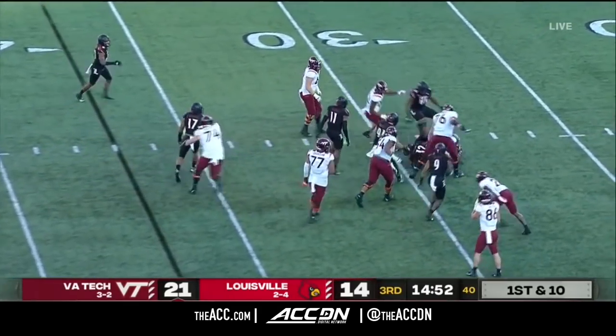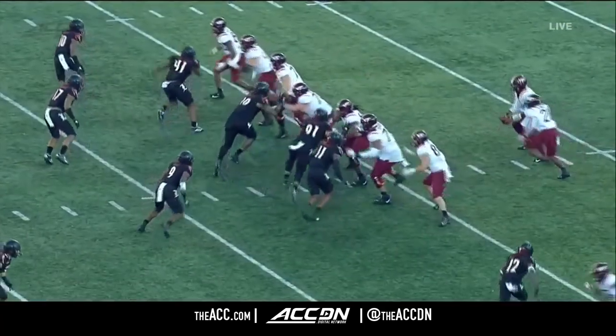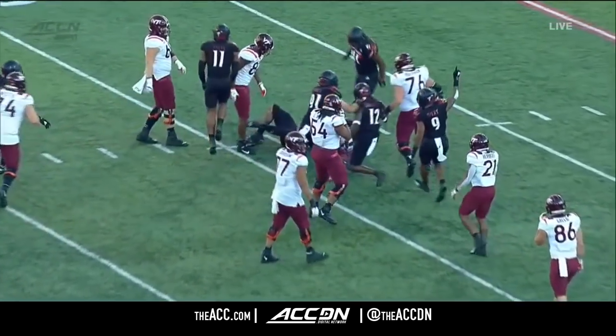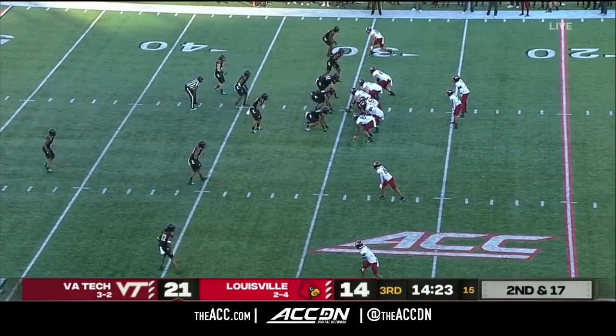Hendon Hooker, who wants to throw. Pressure coming, and he'll be sacked. Dorian Etheridge. The secondary on the corner blitz at the bottom of your screen. Hendon Hooker feels him towards the end and never sees him. It was a slow developing route downfield. Trey Turner. Oh, good start to the half for the Ville, right? Yeah.